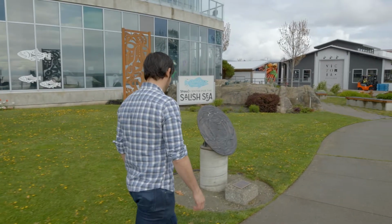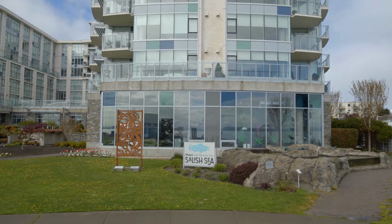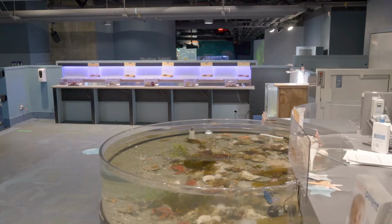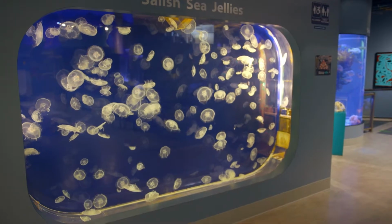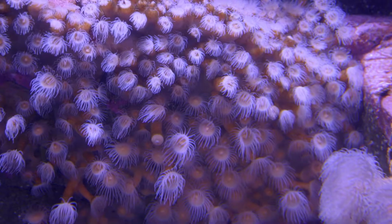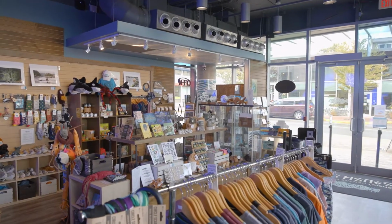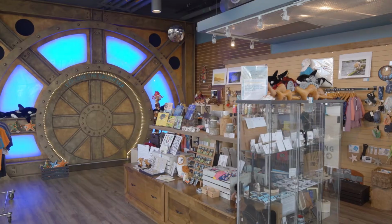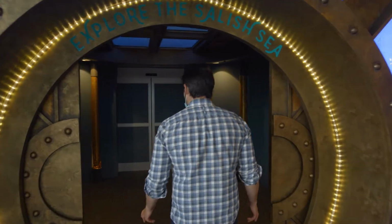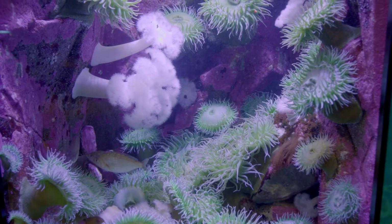Welcome to the Shaw Centre for the Salish Sea. This award-winning aquarium is fully non-profit and features 35 live aquarium habitats with more than 160 marine species and 3,500 animals. Inside, you'll find breathtaking mammal artifact displays, various aquariums and exhibits, and the Salish Sea store with locally sourced jewelry, gifts, and crafts. This is also where you enter the space through a giant captain's door, which may be my favorite part. Their self-guided tours host more than 70,000 annual visitors.